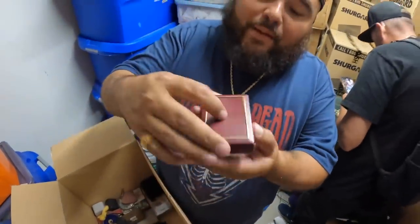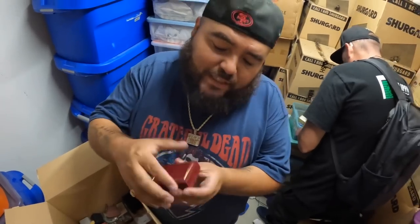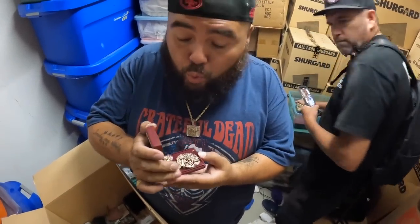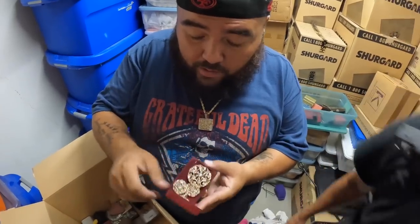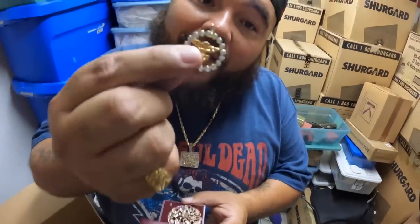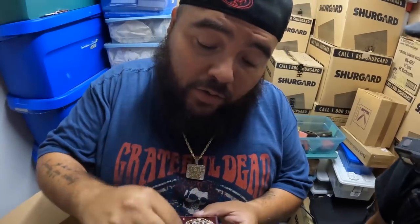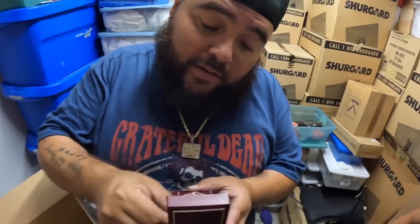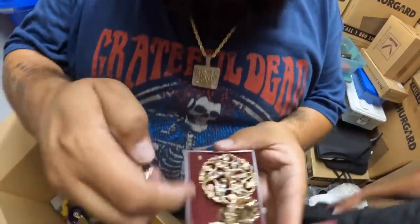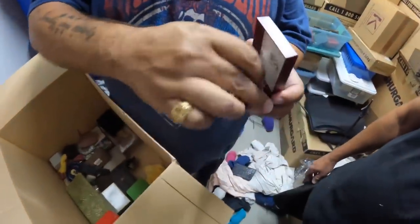Come on, baby. Peace. Got me all excited. That is beautiful. That's nice. Look at that. The whole set is nice, and it's not real gold. I think this chain might be a little piece of gold, but that whole set together is just pretty.